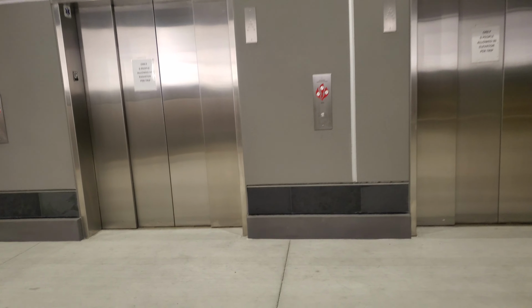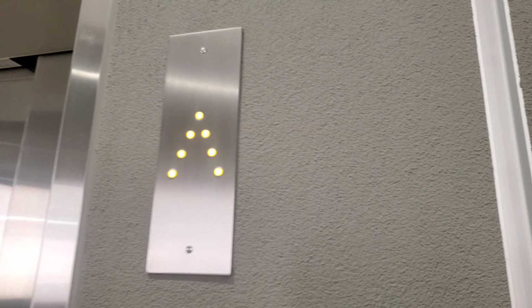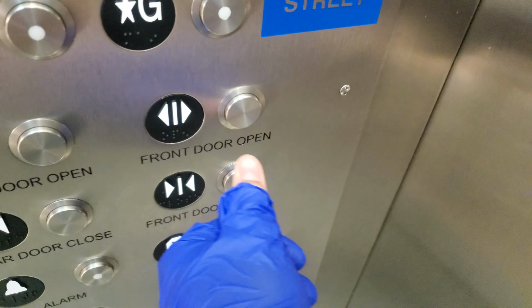The new Sunset Target elevator. Look at this indicator. It's a Mitsubishi. Look at that wonderful button. It's a Mitsubishi. Wow, Mitsubishi. Wow. You guys install these elevators. Let's go to 3.